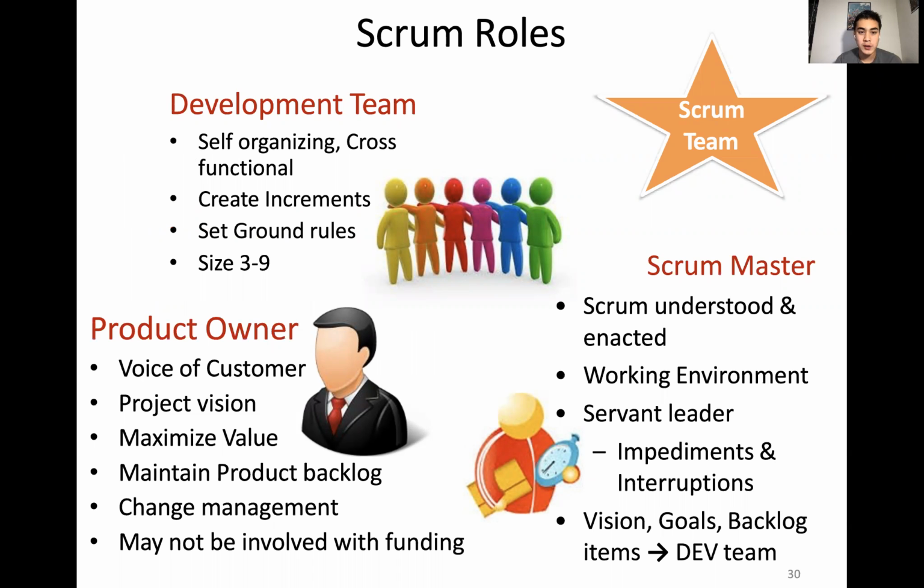And the development team is, of course, like 3 to 9 people. They should be self-organizing, cross-functional. They create increments of software, and they also set the ground rules. And these ground rules define how these other 2 roles interact with the team. So the team is really owning the process here.